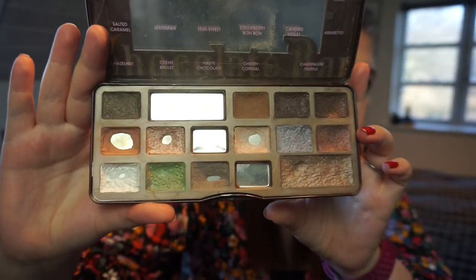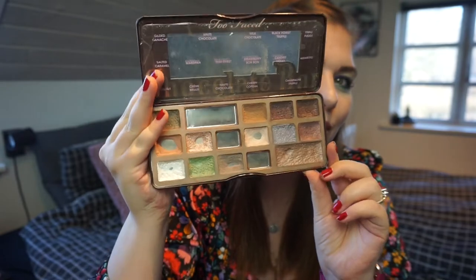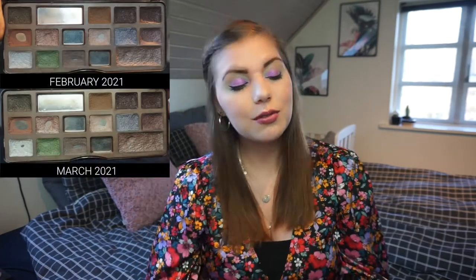And this is what my palette looks like now. Do you remember my goals? Of course you don't. I wouldn't. I don't remember people's goals. Let me repeat my goals for this month.